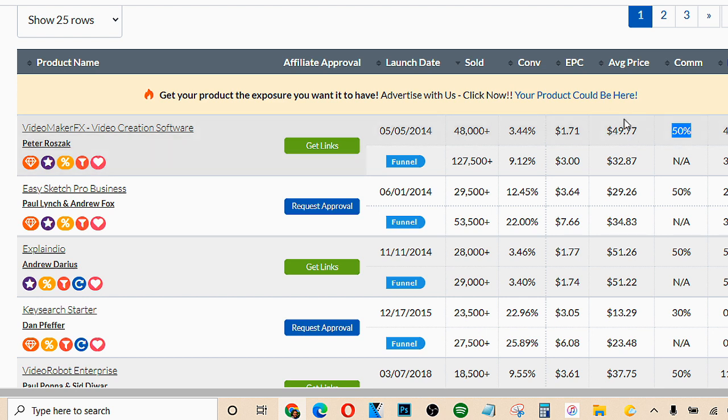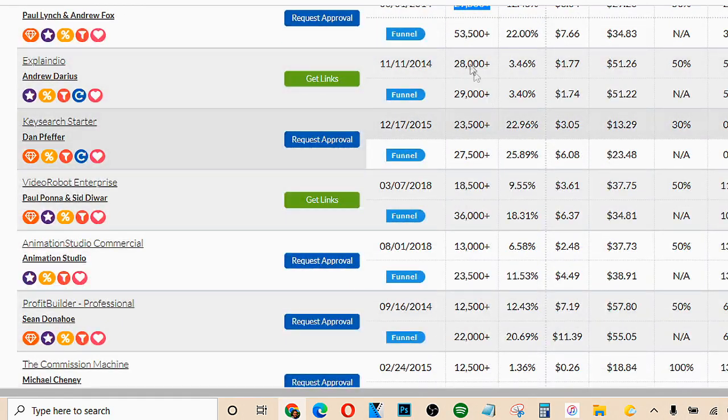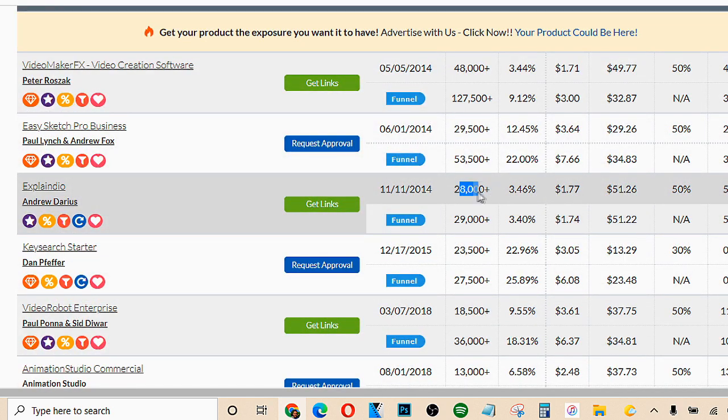So for this, the average price for someone to buy is about $49, and you'd earn 50%. And then the refund rate, it's important to look at this. It's around 5% or so, which is really, really good. So what we want to do is find a product that has sold a lot. Anywhere above 5,000 is really good. So let's say this one right here.